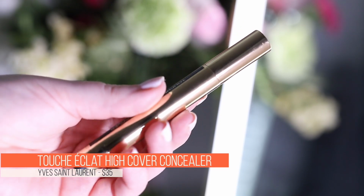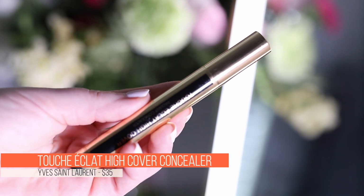All right, I have a couple makeup empties. The first is this Yves Saint Laurent Touche Eclat High Cover Radiant Concealer. I literally used this up because I forced myself to use it up, you guys. I don't love the color. It's way too pink for me. It doesn't match me when I'm not self-tanned. It doesn't work when I am self-tanned. It's just the tone is off.